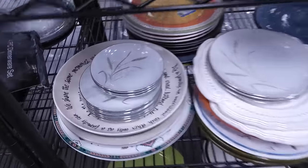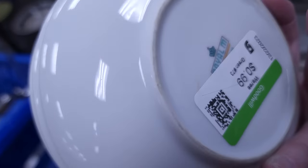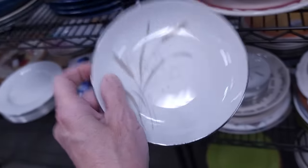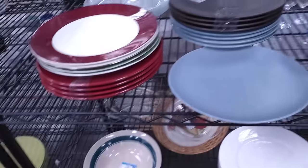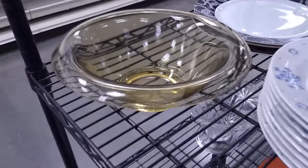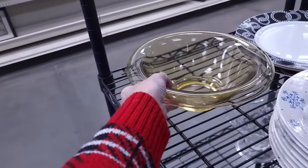Who remembers this pattern? That mid-century wheat. Who makes it? Royal M. Didn't even know that. I just know that the wheat was a big thing in the mid-century. All right, let's keep looking for any other matches to that really cool Czechoslovakian pattern, because there is liable to be more. Or a really cool amber glass mixing bowl, but not as exciting as I thought it would be.